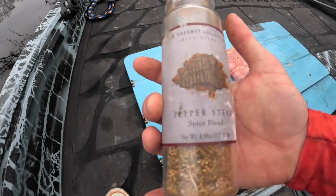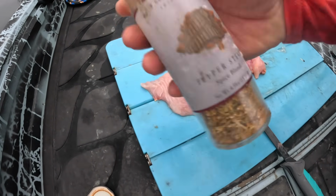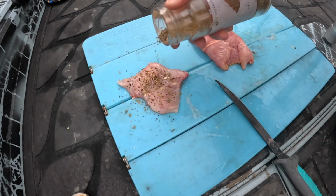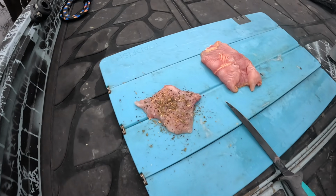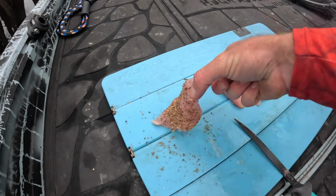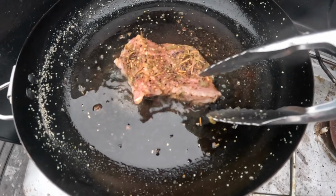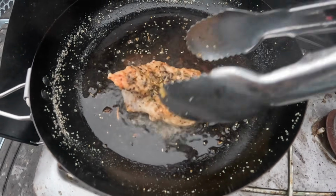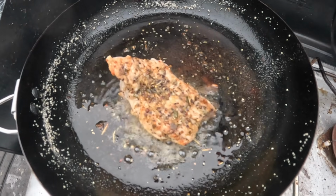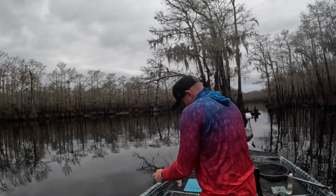But, you know what? Gator said this was like a ribeye steak. So I've got some, what is that? Pepper steak spice blend. We'll go ahead and throw some spice blend right on that. Just like so. And then toss it. It's just hard to grab it even. There we go. Oh boy. Culinary delights getting cooked up on the boat.